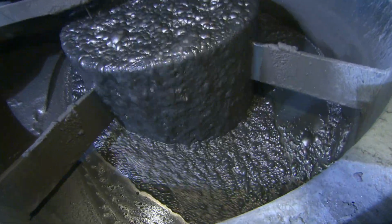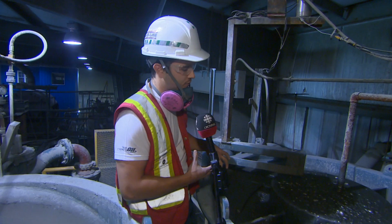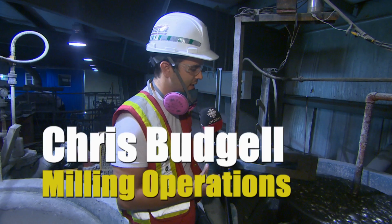Water's added to make a slurry with the ore, and the ore is actually ground up so fine that, I mean, you can't even really tell that it's rock at this point.